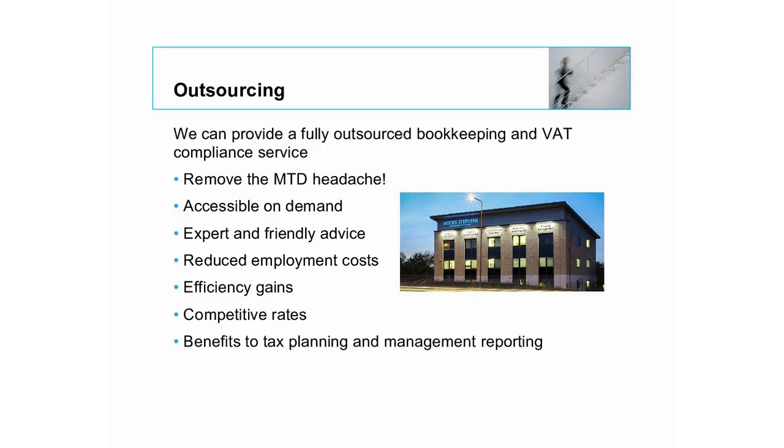The other alternative is outsourcing. So if all the transitioning to computer software or any other method just seems a bit too much for you, there's always an outsourcing option where you can engage a firm like Moore Stephens to remove the MTD headache for you, and deal with all the bookkeeping side of your business. But again, this has benefits beyond just an MTD solution, in that we'd be able to advise in a more timely manner on how to improve your business. If there's any weaknesses that we identify, we can help rectify. And there's lots of benefits as well in looking at tax planning, management reporting, and all of that sort of thing. So when do you need to act?